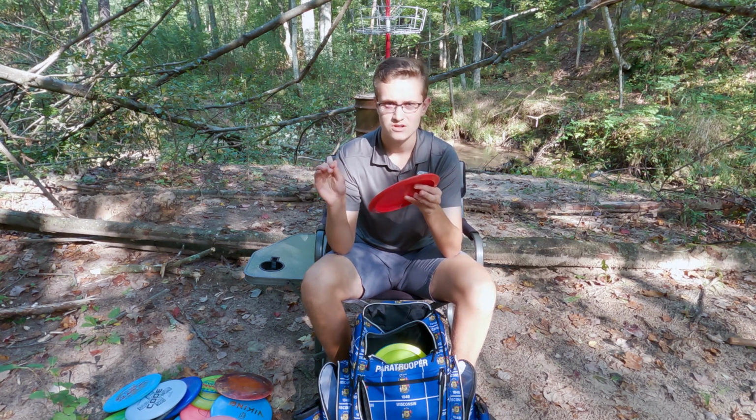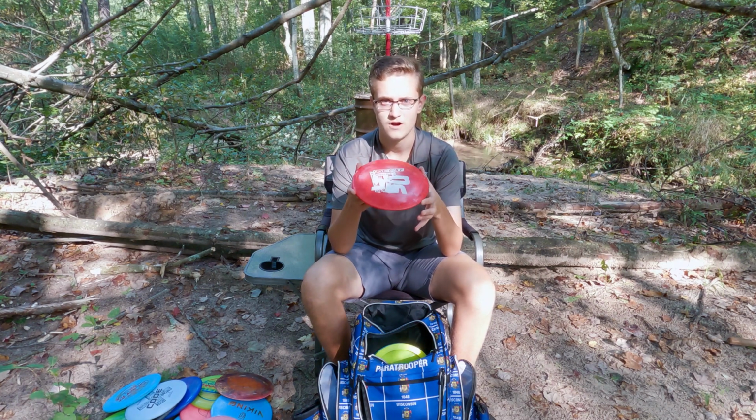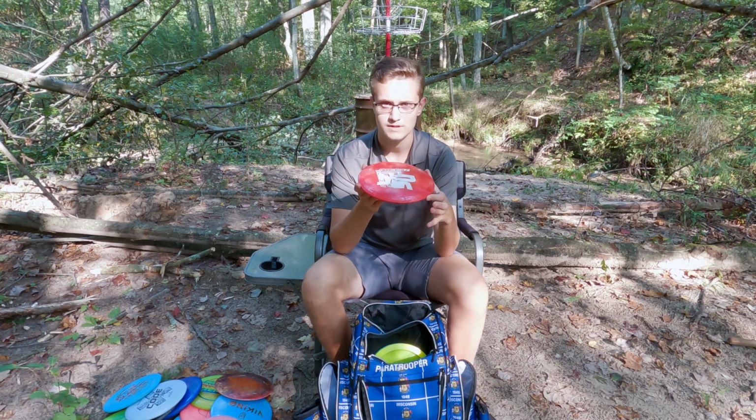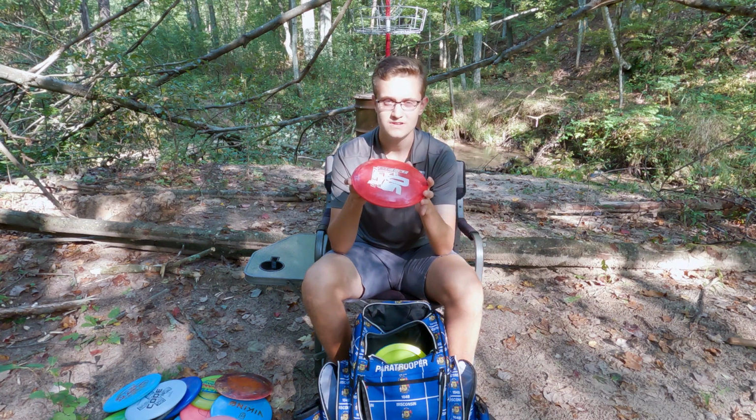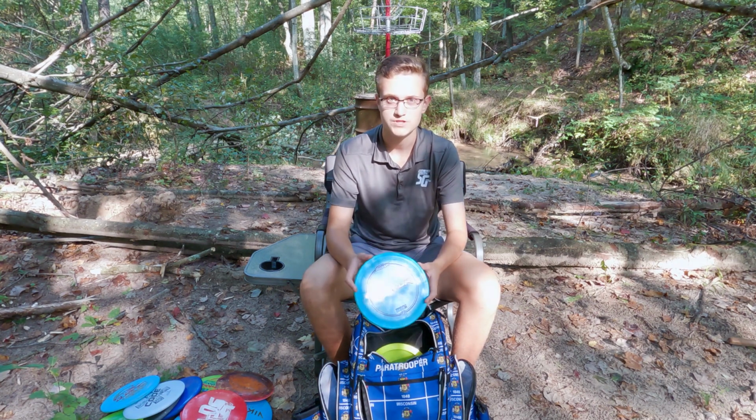I know it's going to turn a little, but also fade back. I like this for uphill shots that I know aren't going to go too far to the right or left. This has a great amount of control, and I absolutely love throwing it. My last 2 fairway drivers are actually pretty similar, but they both serve a purpose.